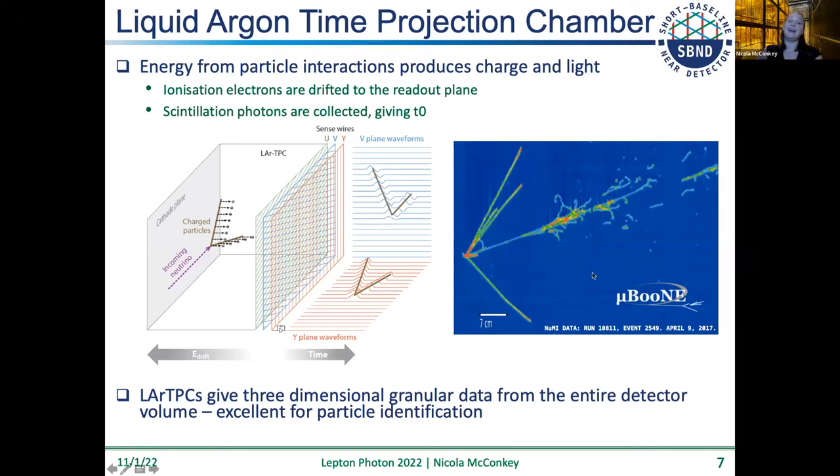So LArTPCs give three-dimensional, very granular data across the entirety of the volume, which is brilliant for particle ID. And you can see this electron neutrino candidate event from MicroBooNE, where you can clearly see the showers and the tracks, and you can even see the Bragg peaks at the end of the tracks, and it's just beautiful. I'm biased. But.